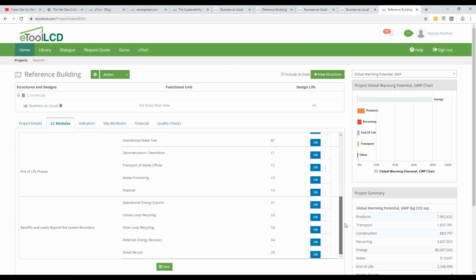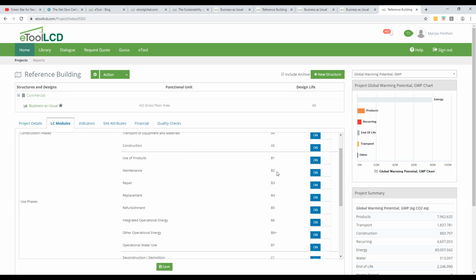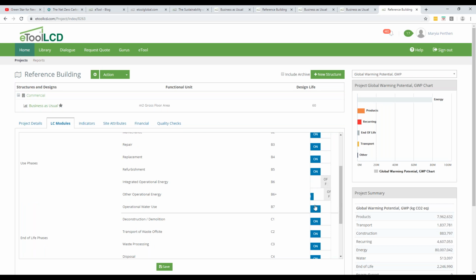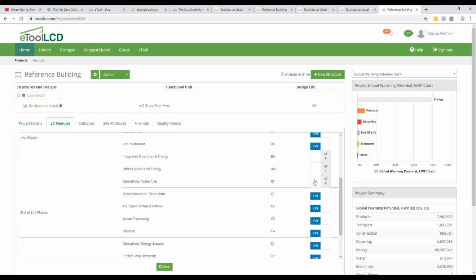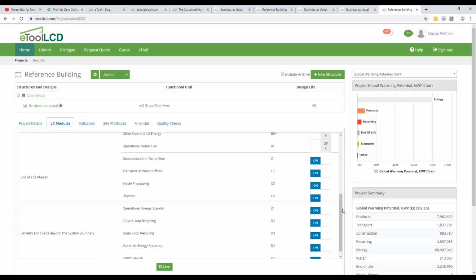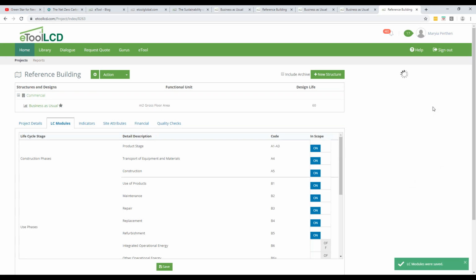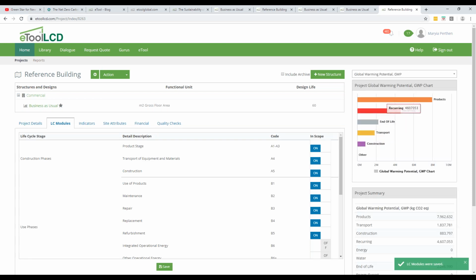From all the stages that this international standard looks at, so the manufacturing of materials, their transport, construction, the use phase, maintenance, repair, refurbishment, we can switch off these modules that account for operational carbon, so B6 and B7, and we can also switch off completely D module, which is benefits and loads, and look at only embodied carbon and look at what it consists of.